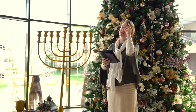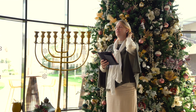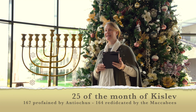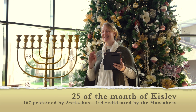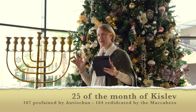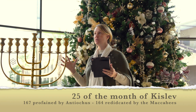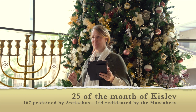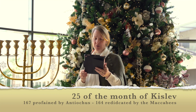Now it's important to note that the profanation of the temple happened on the 25th of the month of Kislev for the Jewish people in the year 167. It was exactly to the day 3 years later that the Maccabean army, the Maccabees, were able to rededicate the temple on the 25th day of Kislev. And so that is the great miracle.